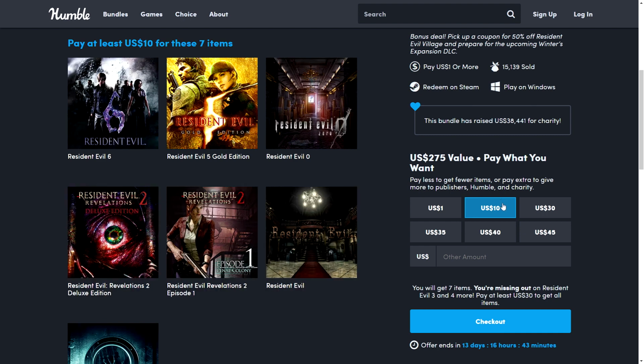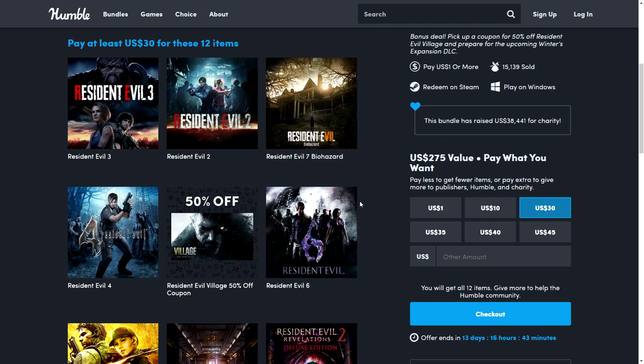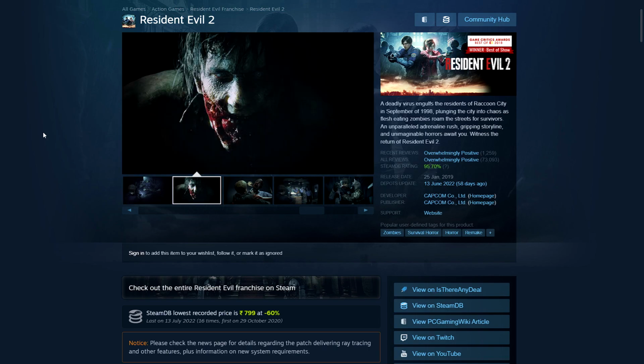Now, the next one is a bit of a jump. It's straight to $30. However, this includes all the latest Resident Evil games, including Resident Evil 3, the remake, Resident Evil 2, the remake, Resident Evil 7 Biohazard, Resident Evil 4, and a coupon for Resident Evil 8, Village, 50% off coupon. Now, these are quite expensive even on Steam. So let me just quickly show you.